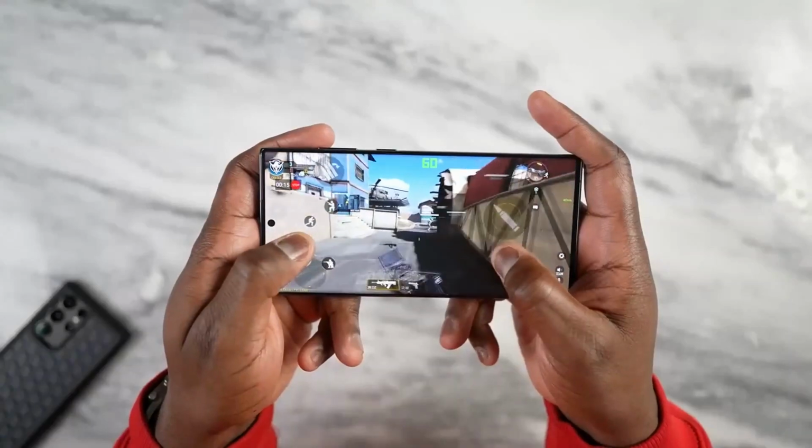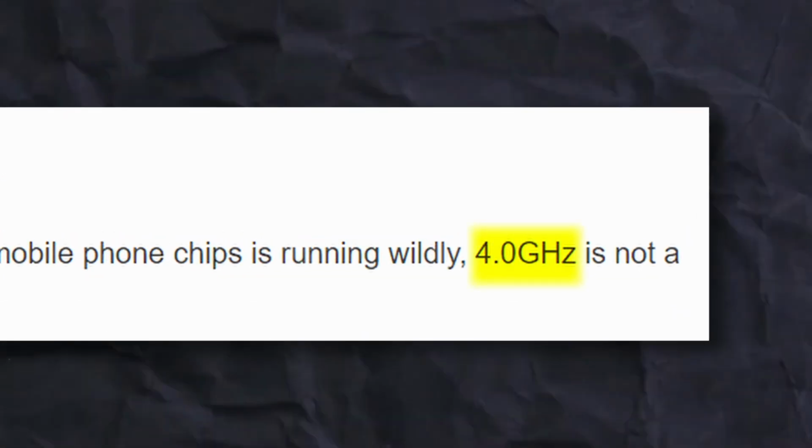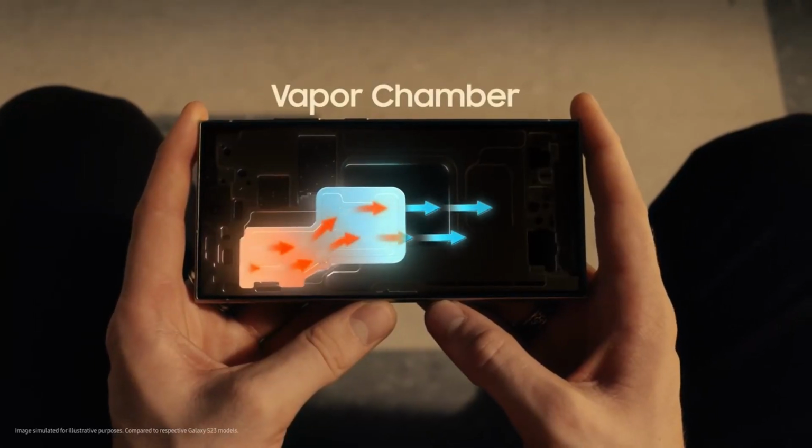The power efficiency is yet unclear, as Snapdragon Gen 4 is going to feature a 4 GHz clock speed. Seems like a bigger vapor chamber is much needed.